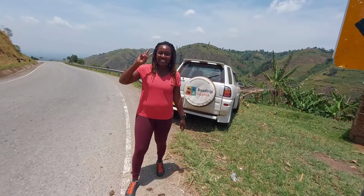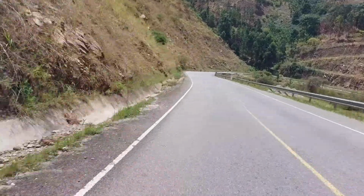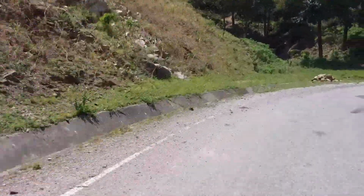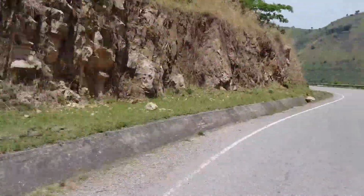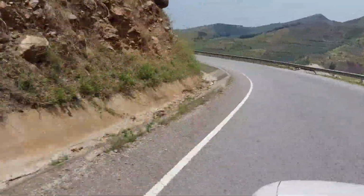Hi guys, this is day two of our road trip through Uganda. We are now in Renwazuri. As you can see, the background of the mountain is absolutely beautiful. People actually live here and farm here, so you will find houses in between the different levels of the mountain.